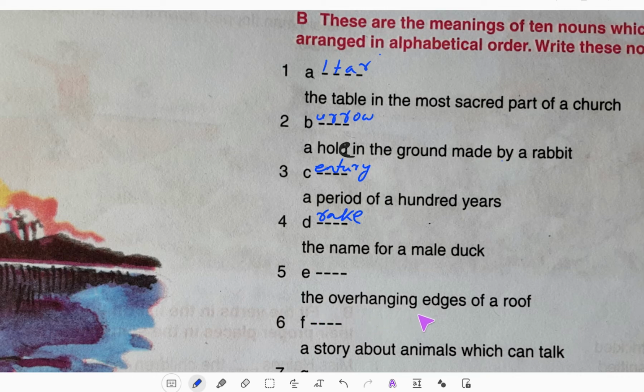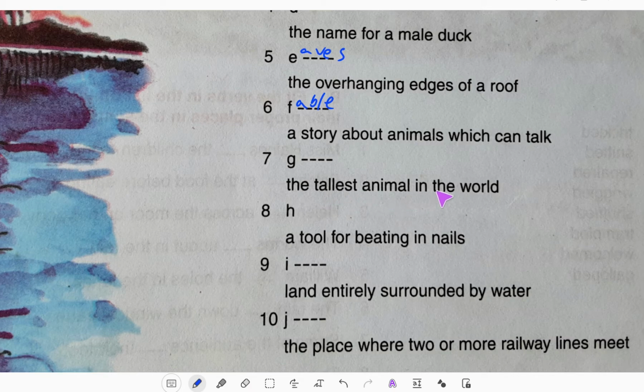Number 5, the overhanging edges of a roof, it will be eaves, E-A-V-E-S. Number 6, a story about animals which can talk. It is fable, you know, I think. Number 7, the tallest animal in the world. I think you have already seen it in the zoo, that is giraffe. Number 8, a tool for beating in nails. This is hammer.